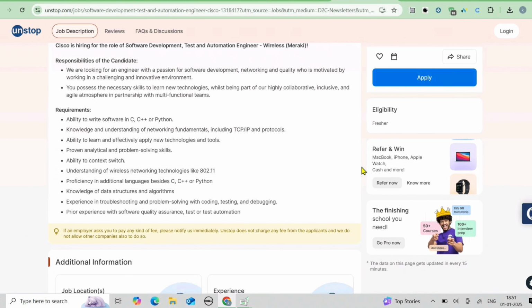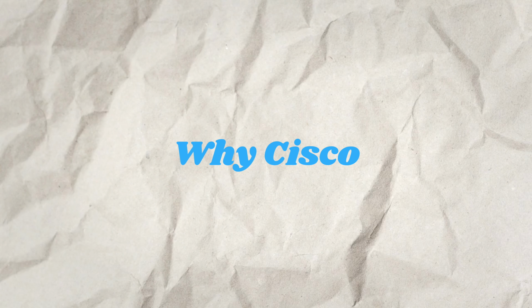Some of the additional skills that will be bonus points are knowledge of data structures and algorithms, experience with software testing or test automation, and familiarity with multiple programming languages. So these skills will not only help you to scale at Cisco but also grow you as a well-rounded software engineer.